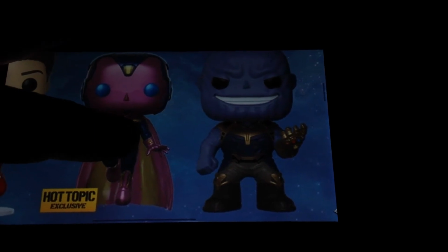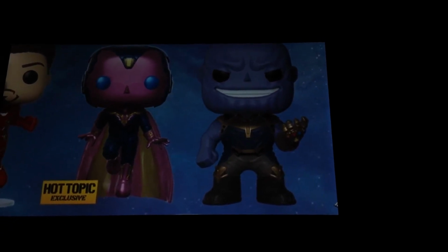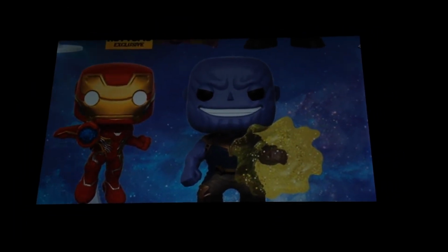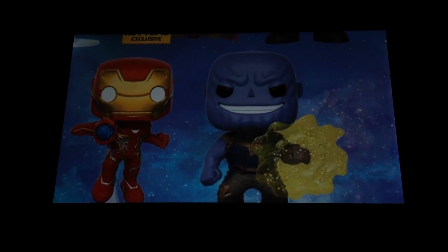Now, next to him, we have Thanos. Of course, same Thanos. And of course, he is very cool. This is the Target exclusive version. Of course, this is the other one for Thanos and the Mark 48.